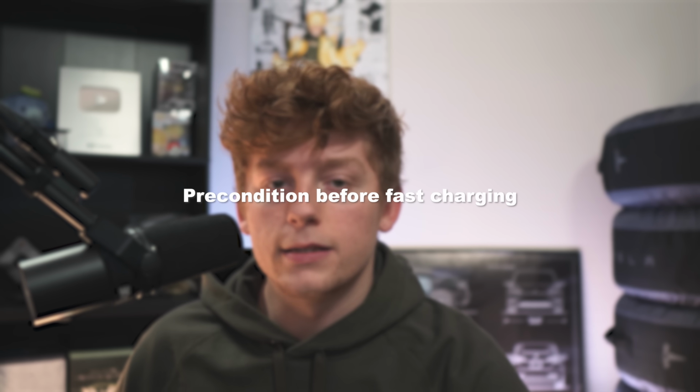Okay, so now number 9, 10, and 11 are all going to be somewhat related, so I'm just going to group them together. Essentially anything to do with a cold battery. First is supercharging / DC fast charging.